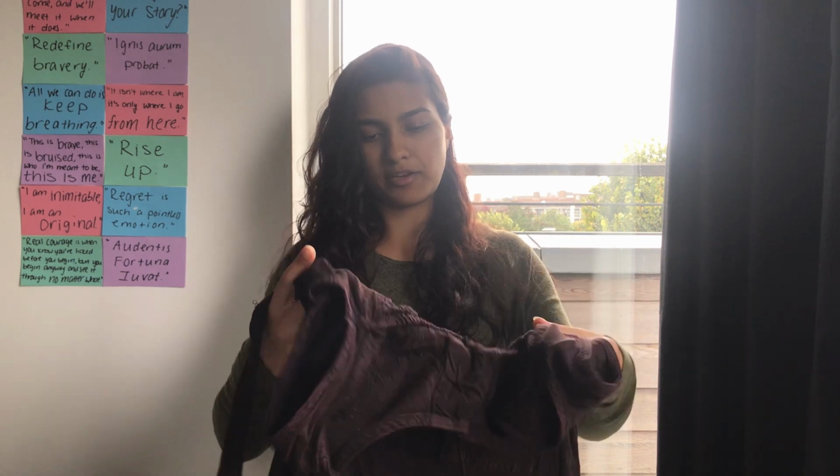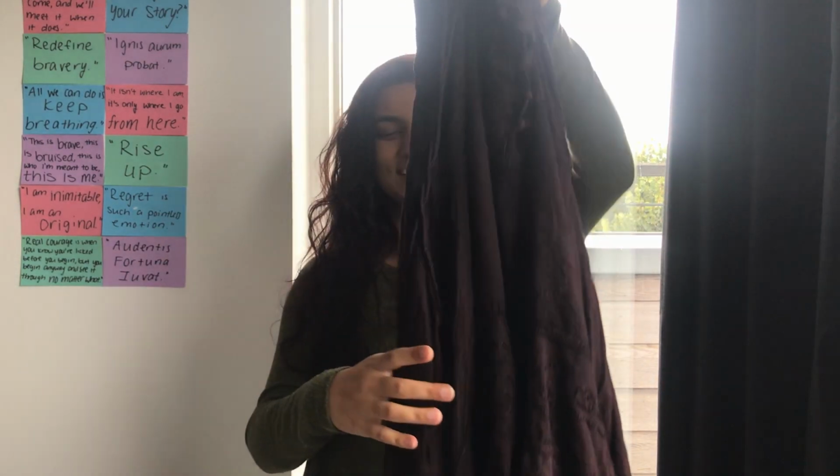And it's also one of the first things I ever altered, which is another thing, is that if I found things that I really liked and that didn't quite fit me, I started learning how to alter them to make them fit me a little bit better. So I took in the sides a little bit. I brought down the straps because I have a short torso. How many times can I mention that in every video? And yeah, it's one of my favorite things that I own.